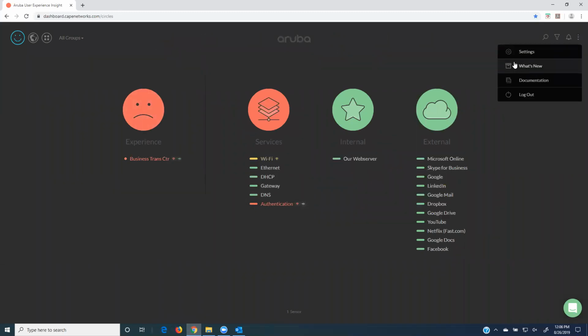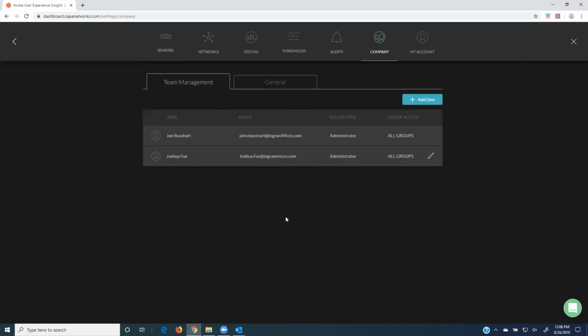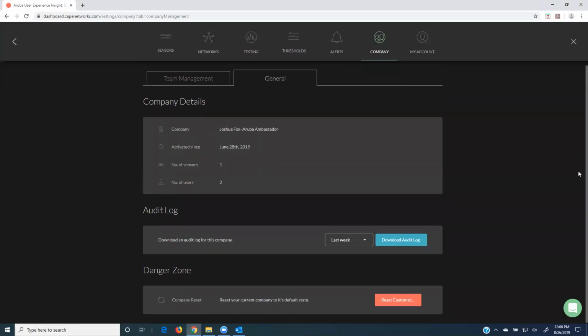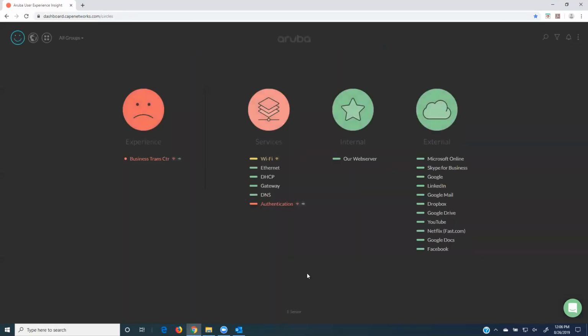The only other things inside the settings page was this is my company information. Me and Josh are set up in here, and there's some general information over here. And then finally, my account information. All right, so that is my quick demonstration of this interface. I'll pass it back on over to Josh to wrap things up for you.